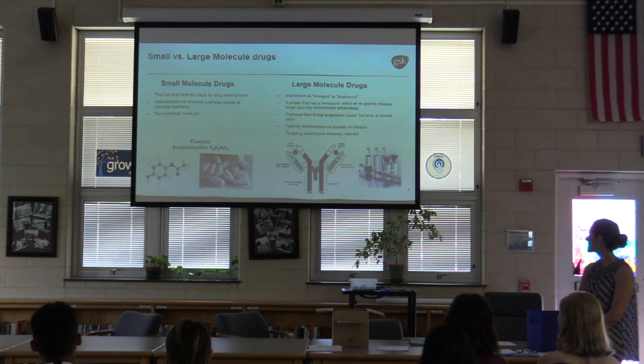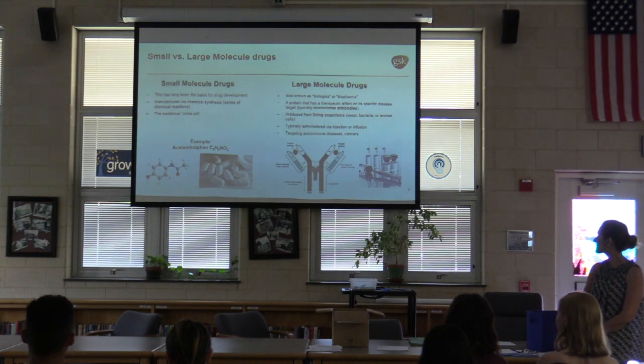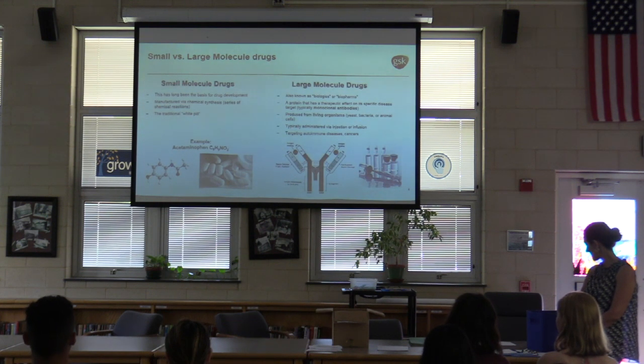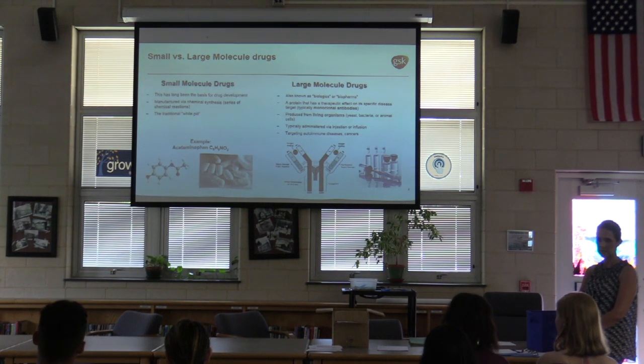Small molecule drugs have been the traditional pathway and have long been the basis for drug development. They're manufactured using chemical synthesis, so this is just a series of chemical reactions to get to the final product. This is the traditional quote-unquote white pill, not always a white pill, but pills that you take for medication would be a small molecule product. An example would be acetaminophen up here, which is Tylenol. It's a relatively simple compound, and that's just a view of what the molecule itself looks like, and then the pills themselves.